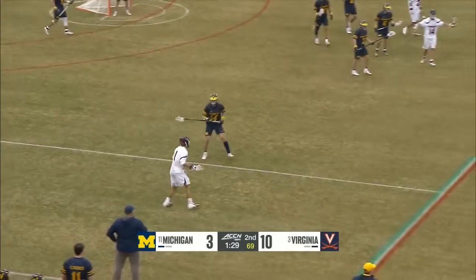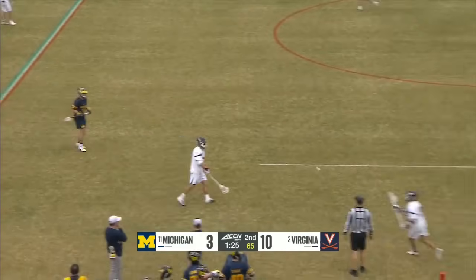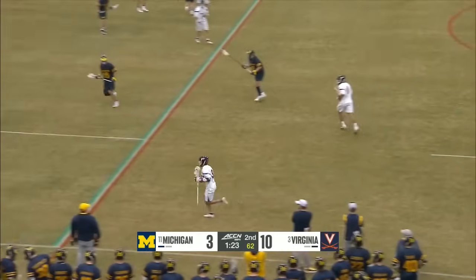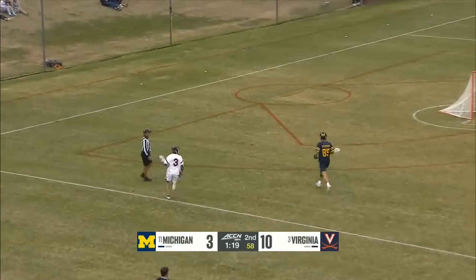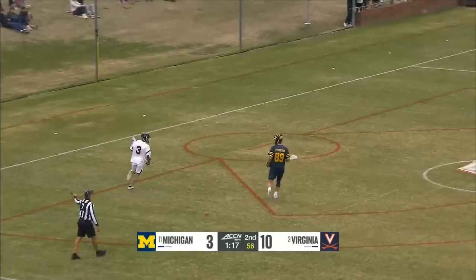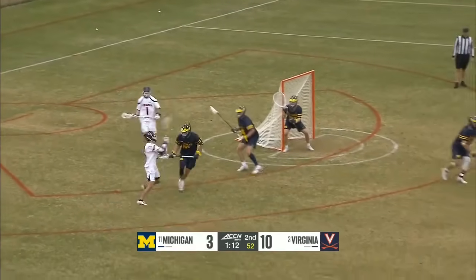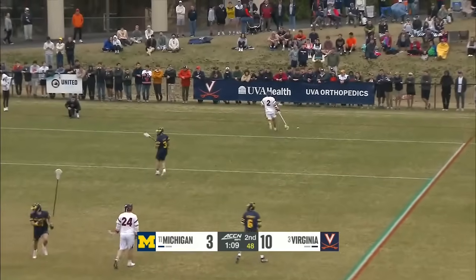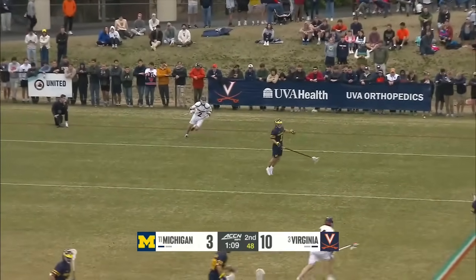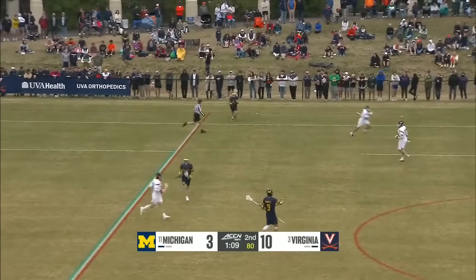Terenzi's a major offensive threat in transition. Fills that Evans role from last year. Here's Sunderland. Gonna get a pick from Schellenberger inside. Oh, almost had Millen on another one, just couldn't connect. Crease violation, important minute for the Wolverines.